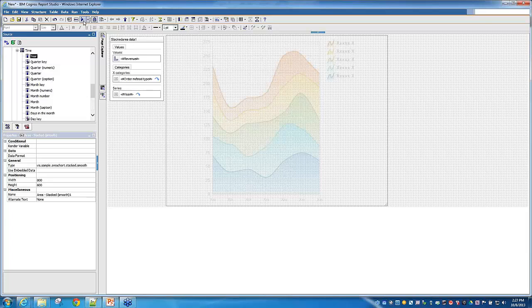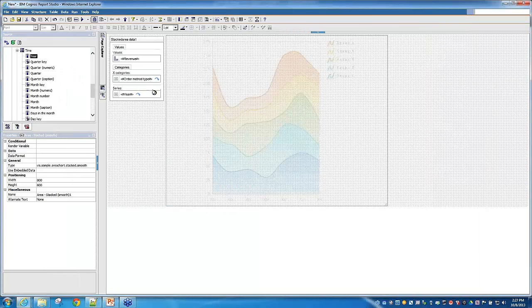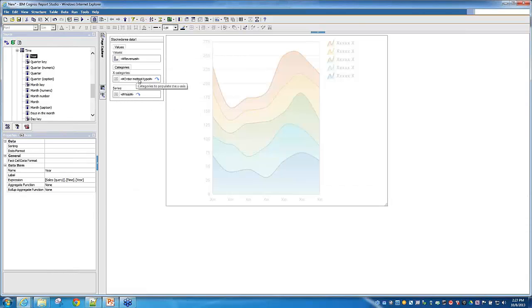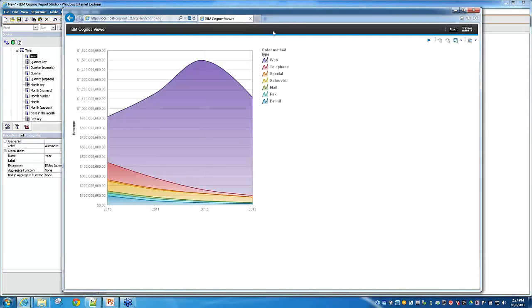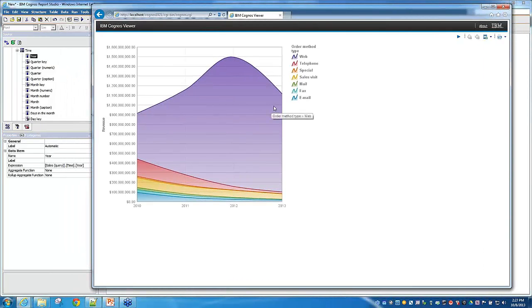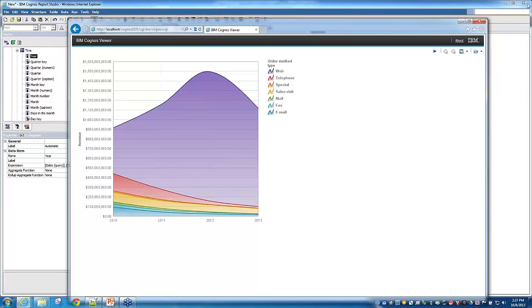So once I've done that, we'll just run this report quickly. And actually what I want to do is have my order methods up here, so I'm just going to swap those two. Let's run that again. That's much better. So there we have it. We just created our first extensible visualization. Very simple, just as easy as the Cognos 10 charts.